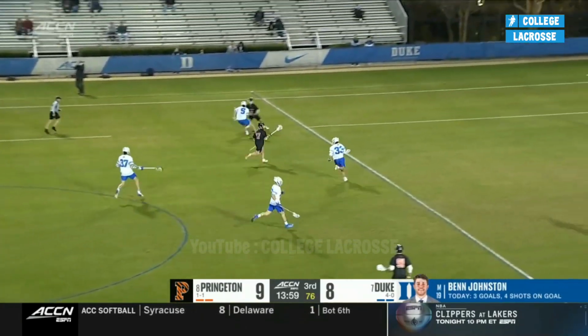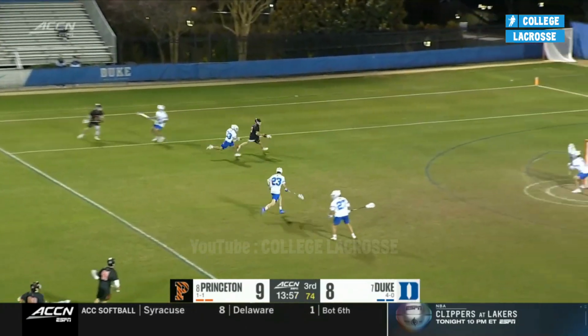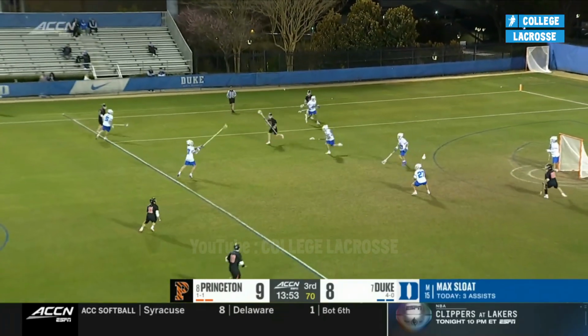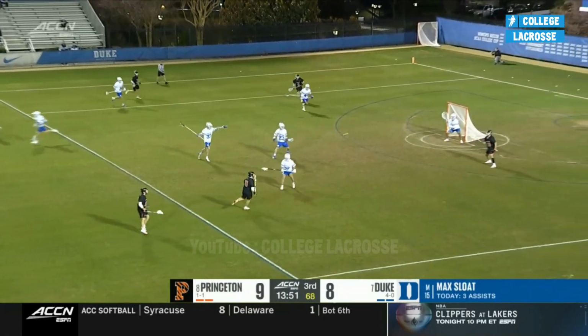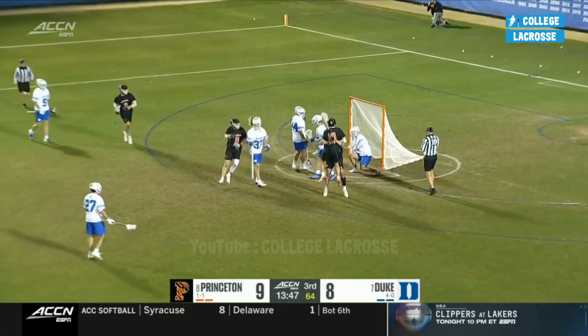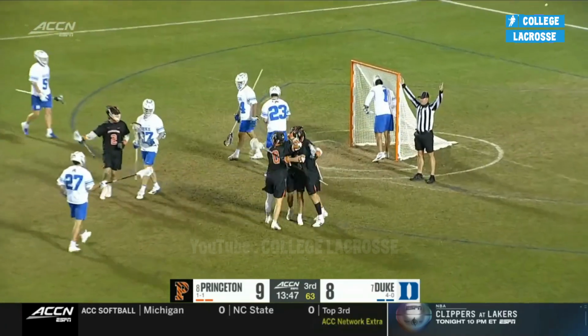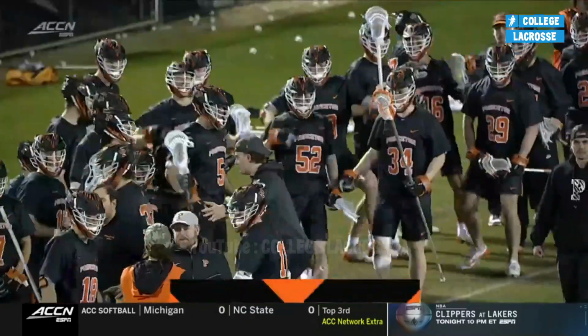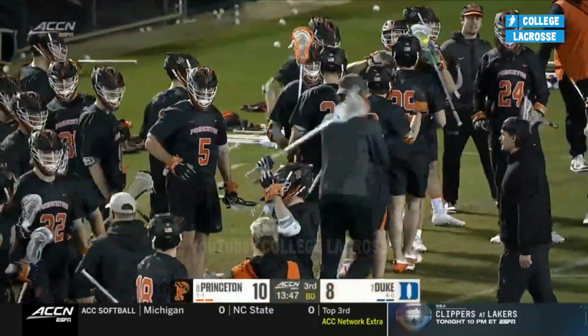And it's a one-goal game. Been close and competitive throughout. Michael Bath, the senior captain, settles things down. Long pole goal on the doorstep. Jamison couldn't keep it out. Cooper Kistler, the junior long stick midfielder.